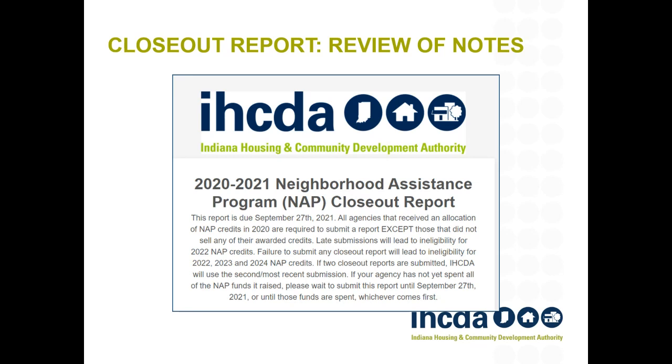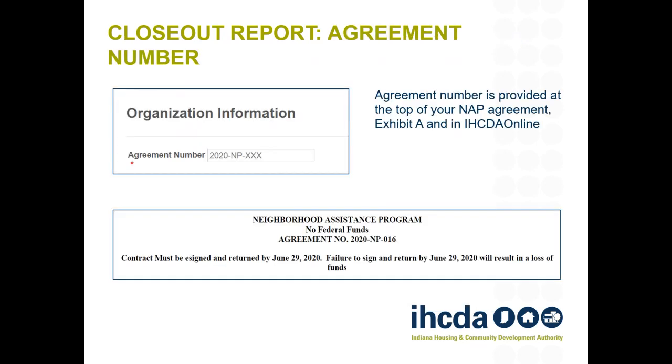Okay, that's it. All right, so like I said, I'm just going to go through the report itself. I've taken snapshots of what it looks like in the JotForm system. When you first come on, you'll see at the top of the page this explanation, which provides a lot of information that I've already gone over in this webinar, but I still recommend that you read it, be familiar with it, and take it in as much as possible, with probably the most important piece being that this is due September 27th of this year. So make sure you turn it in by that date.